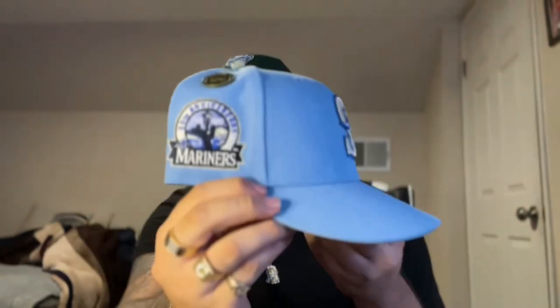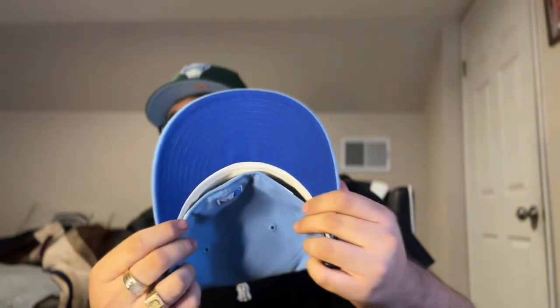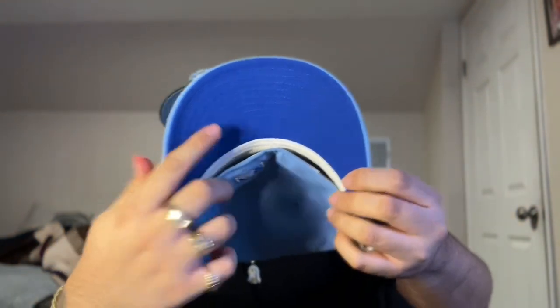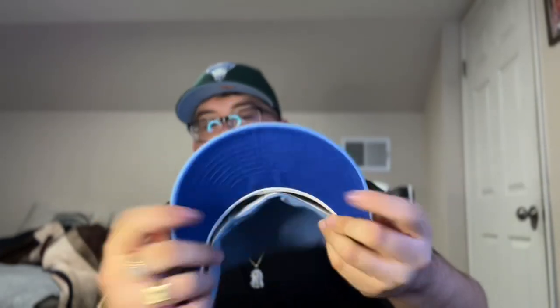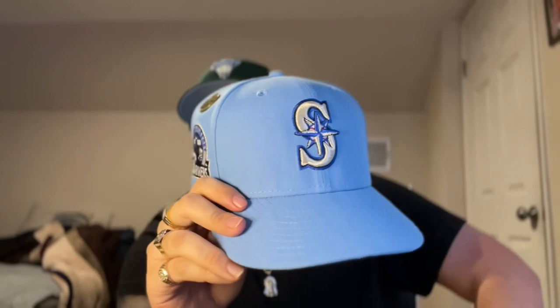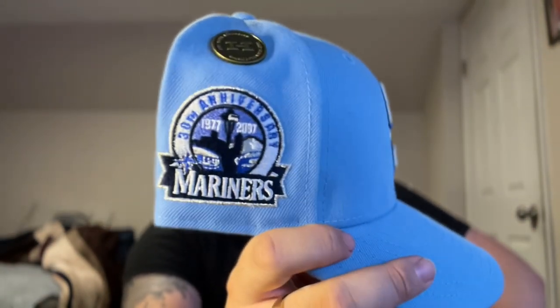Fifth one. We got the Seattle. I don't remember when this one came out, guys. If you guys know, let me know in the comment section, because I probably forgot. I did forget, I'm not going to lie. This is how it looks from the brim underneath it, you know what I'm saying? I haven't worn this hat at all, to be honest, guys. But it looks fire. Yes, sir. Seattle, man. All right, let's go.